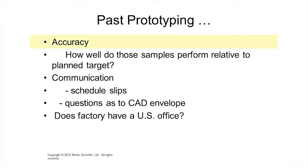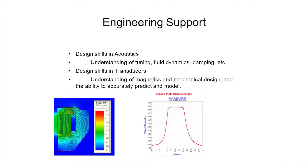Past prototyping skills, accuracy, how well do these samples perform relative to the planned target, communication, schedule slips, questions as to the CAD envelope and other issues. Does the factory have a U.S. office communicating with them during normal hours?